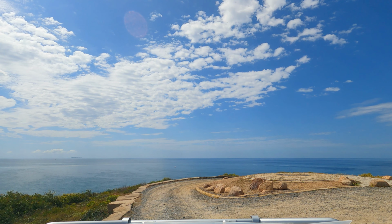People set up here in amongst the dunes. Have a look at this, how beautiful. I might just sit here and have a rest, I think.